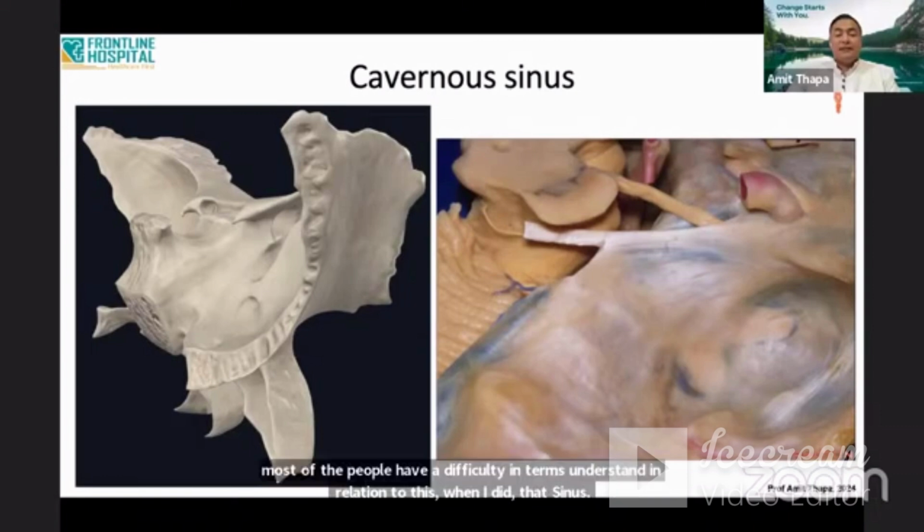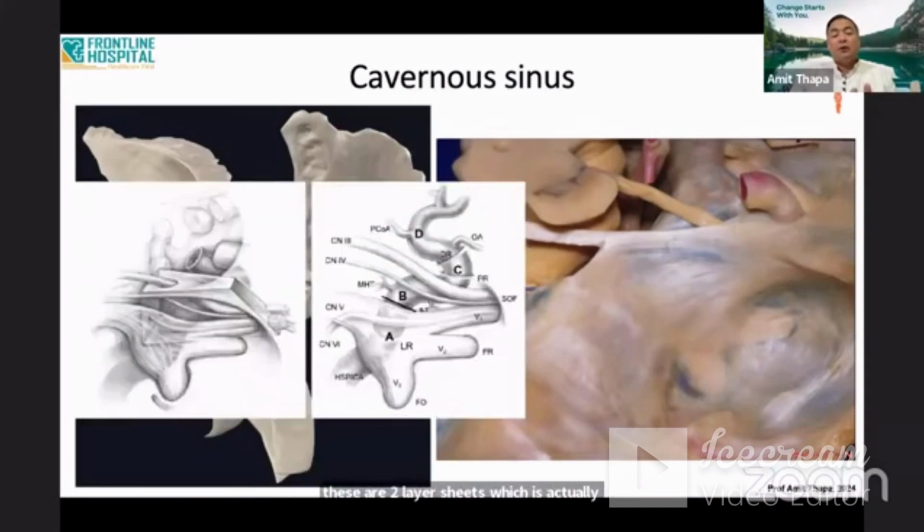So the cavernous sinus is nothing but an interdural sheath. So these are two layers of sheath, which is actually making a sort of keel of a boat, which has a top deck and a very narrow base. So this particular keel actually starts from the superior orbital fissure, as you can see here, and then it goes backward, and the posterior border is between the posterior clinoid and the petrous apex. And the base of the cavernous sinus is basically made by the junction of the medial and the lateral dural fold, which is attaching itself underneath the internal carotid artery.